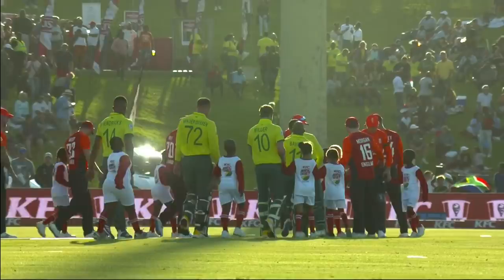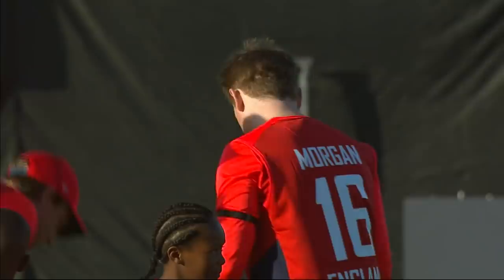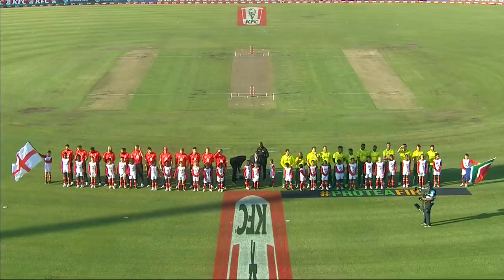Okay. Well, no doubt we'll get more thoughts from Rob Key and from Makhaya Ntini, as well as the rest of our commentary team as we watch this first KFC T20 International. It's a road towards that October T20 World Cup in Australia. We'll see how that goes. After the anthems, we join the commentators. Skipper!